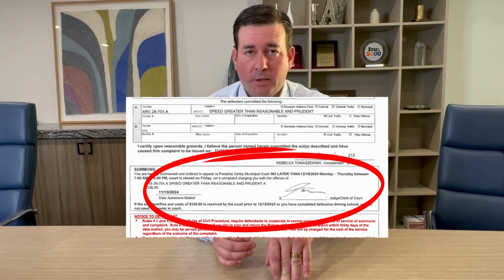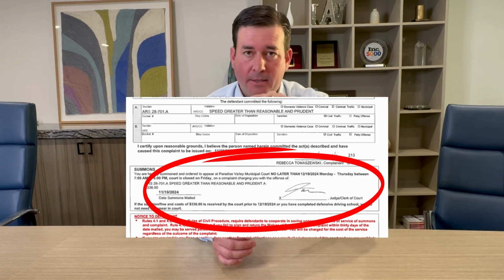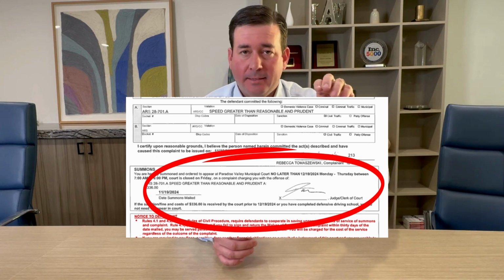So a lot of people ask me, how long do I have to wait? And my general answer is 150 days, because I don't know when the ticket gets filed. If I tell people 120 days or 150 days, that's a good general answer that's going to work. But if they file it, say on day 10, then they only have 90 days to serve you from there, so it's only 100 days. A lot of it really depends on when that complaint gets filed with the court. You'll be able to see on your ticket, right next to the judge's signature, a date on there. That's the date that it was filed.